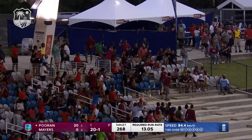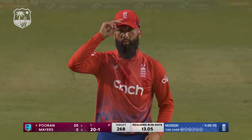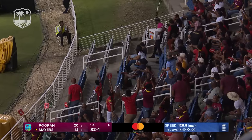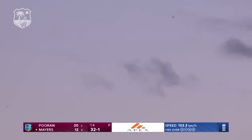Oh dear, oh dear, Moeen Ali, that's dropped short and that's gone even further. This ground has come to light in the first over of the supply, the first over going for 20. It's high and handsome and it's long enough by a very comfortable margin. Well, that's gone high, but no distance.